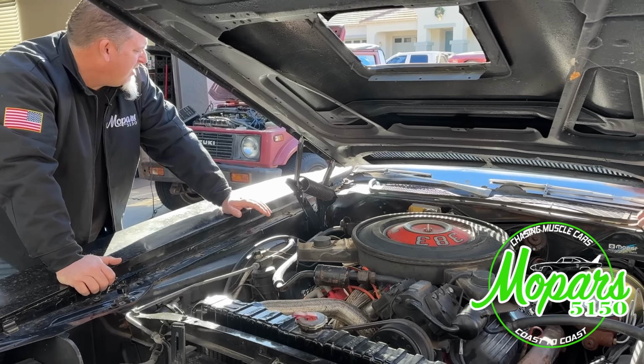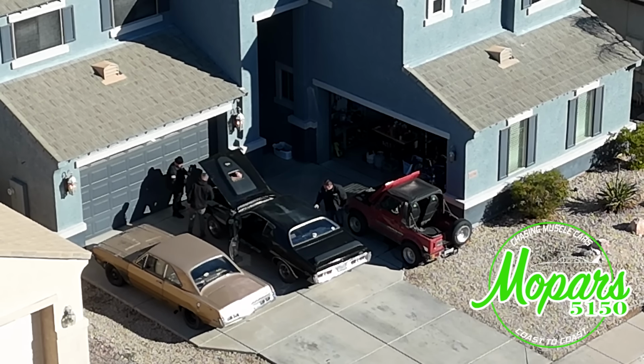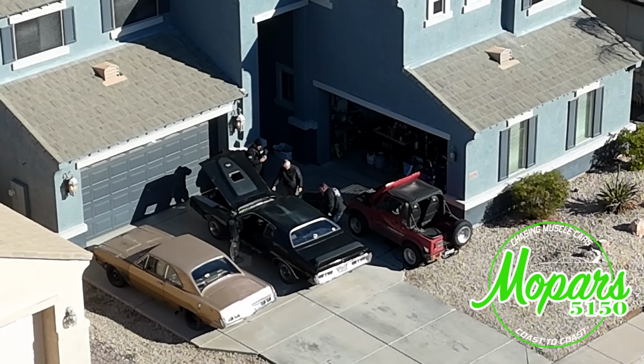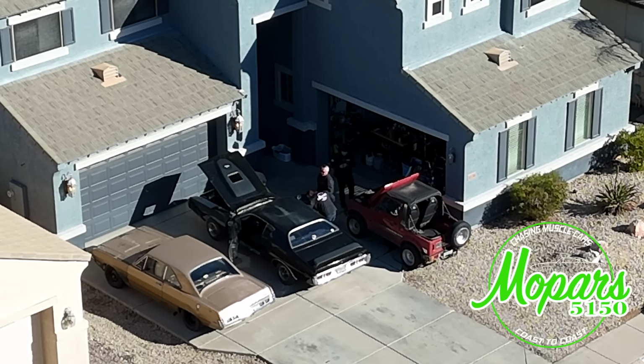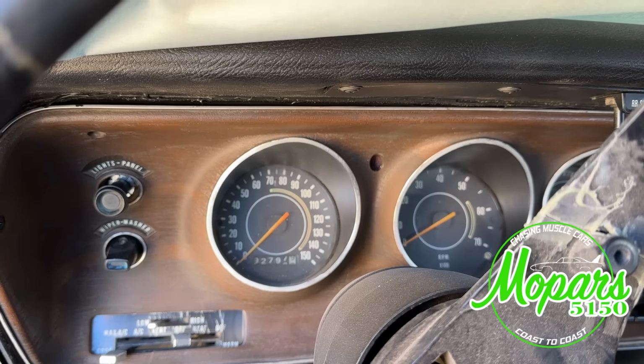Yes. So you said it got bumped in the front. You can see in the fender that it's bumped a little bit. So there's something amiss. Somebody for sure hit it. Gosh, the interior looks almost new. Yeah, it's new. He told me it was replaced about 10 years ago.